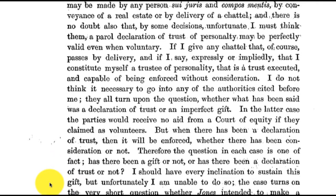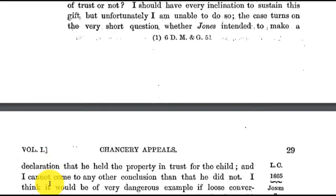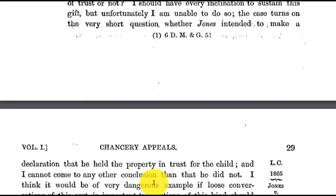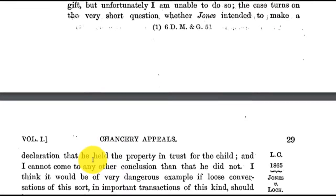And I think that the key phrase to draw out is just over the page, actually. And it's this bit here where the judge says, of course, "I should have every inclination to sustain this gift, but unfortunately unable to do so. The case turns on the very short question whether Jones intended to make a declaration that he held the property in trust for the child. And I cannot come to any other conclusion that he did not."